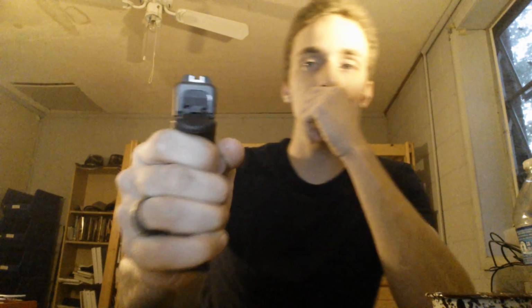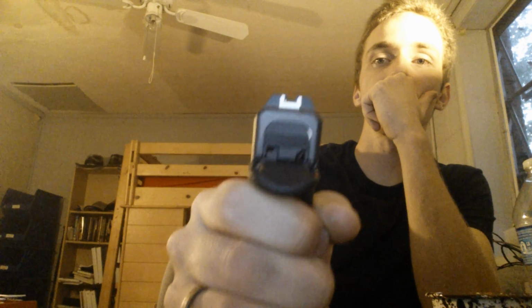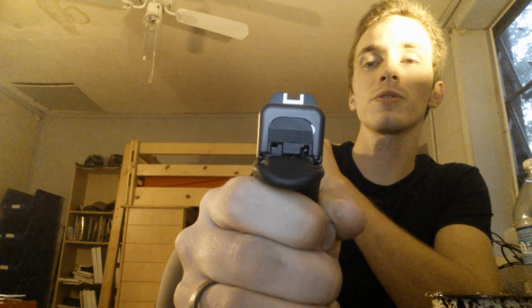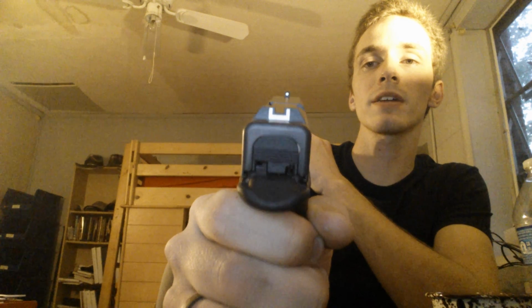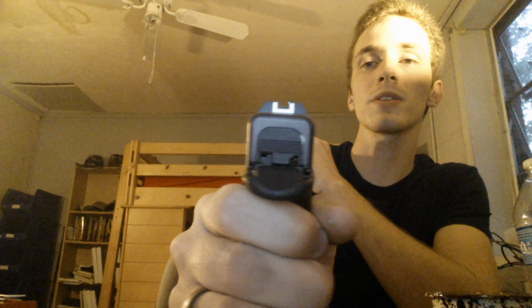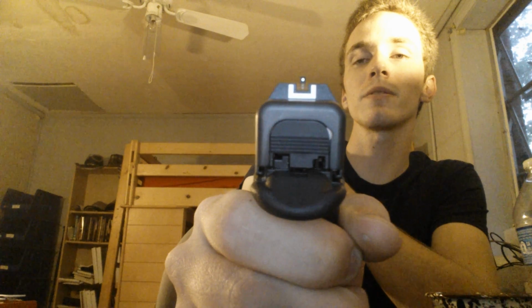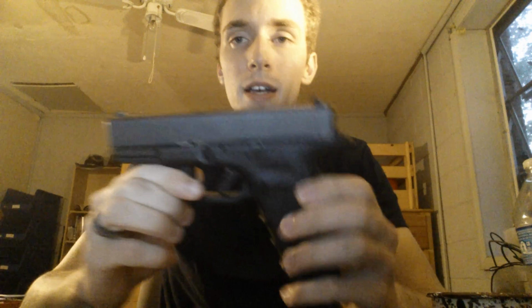I think Glock improved the sights on the Gen 4. I'm not entirely sure that it's too much of an improvement, but you'll notice the Gen 3s, I believe, had the U-shaped rear sight and the box-shaped front sight, but here, you might be able to tell, it's a dot front sight and a U-shaped rear sight. Not that much of a difference, but it's still a little bit of a difference.